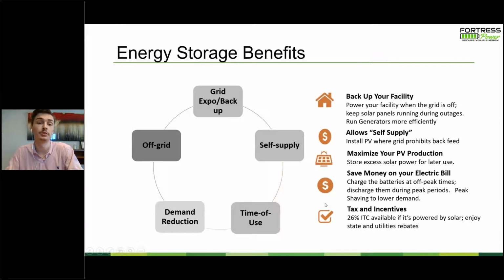So here are some benefits to using energy storage. Typically, you can use it just to back up your facility, right? Per NEC code, if the grid goes out, the solar panels have to stop producing. So you can use batteries when the grid is off and keep the solar panels running during outages. You can use it for self-supply, so installing PV and storage where the grid prohibits back feeding, no net metering, similar to that in Hawaii.